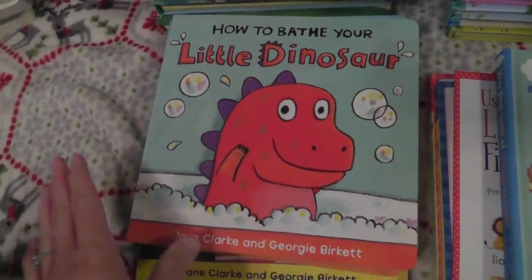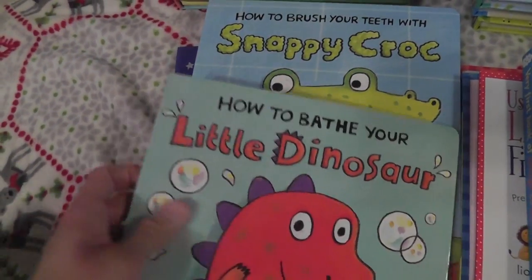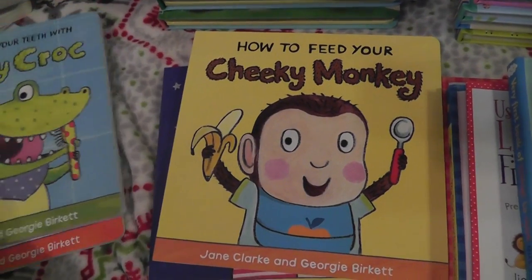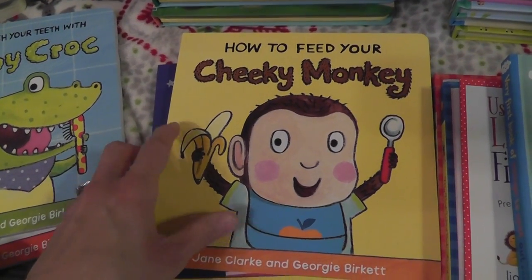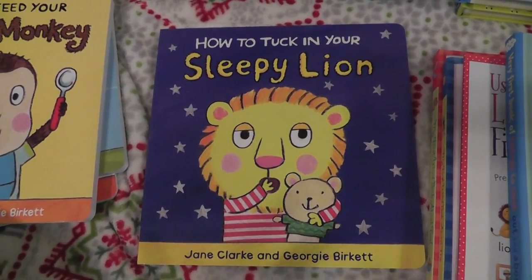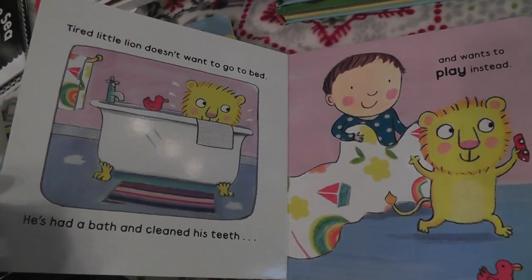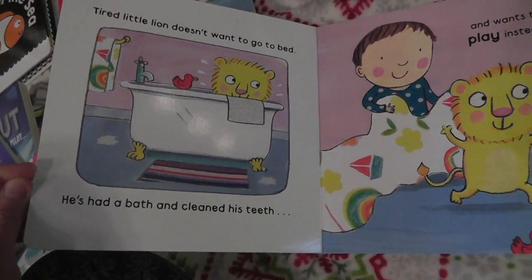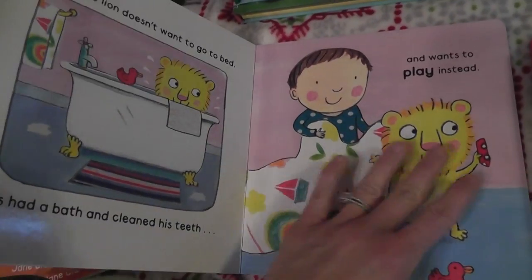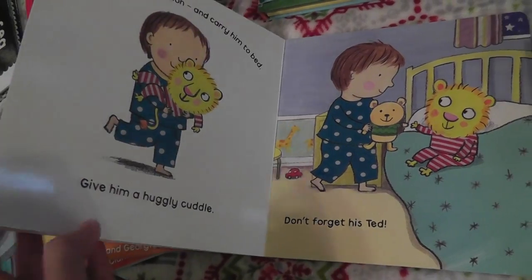And these next books come in a set together. There's four of them: How to Bathe Your Little Dinosaur, How to Brush Your Teeth with Snappy Croc, How to Feed Your Cheeky Monkey, and How to Tuck in Your Sleepy Lion. You can get them each individually. So this goes through little ones who, let's say, are not too keen on going to bed. So we have tired little lion who doesn't want to go to bed. He's had a bath and cleaned his teeth, and he wants to play instead. So it kind of goes through the whole scenario of getting them tucked into bed.